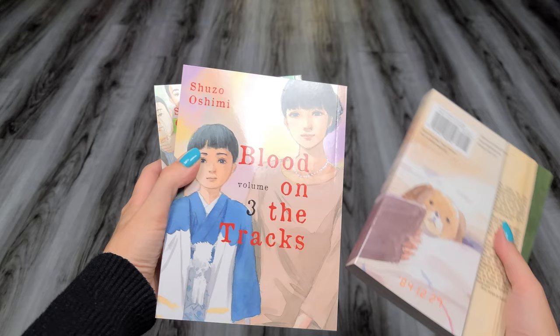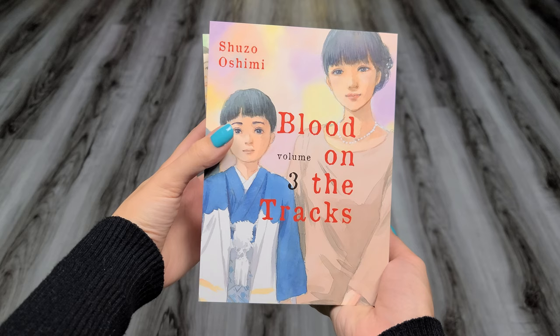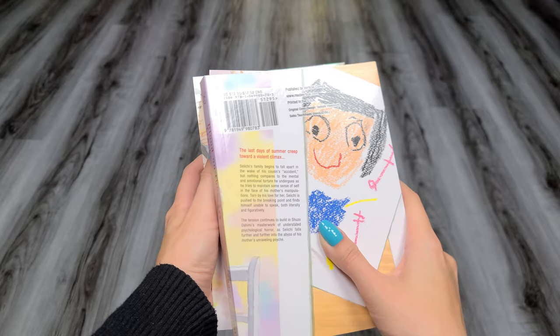The art in this is bone-chilling. It's full of darkness and texture. I love how the covers showcase a seemingly normal relationship between this mother and her son, but when you read the contents, you're bombarded with anything but normal.